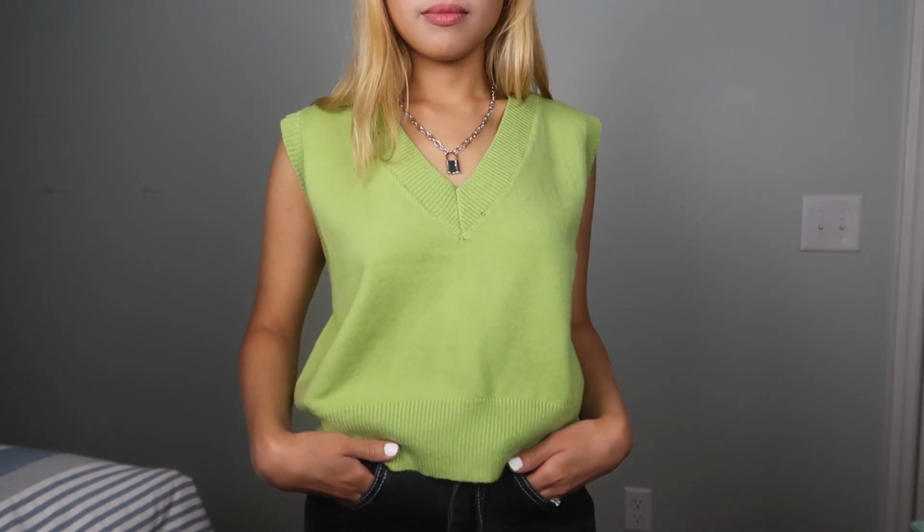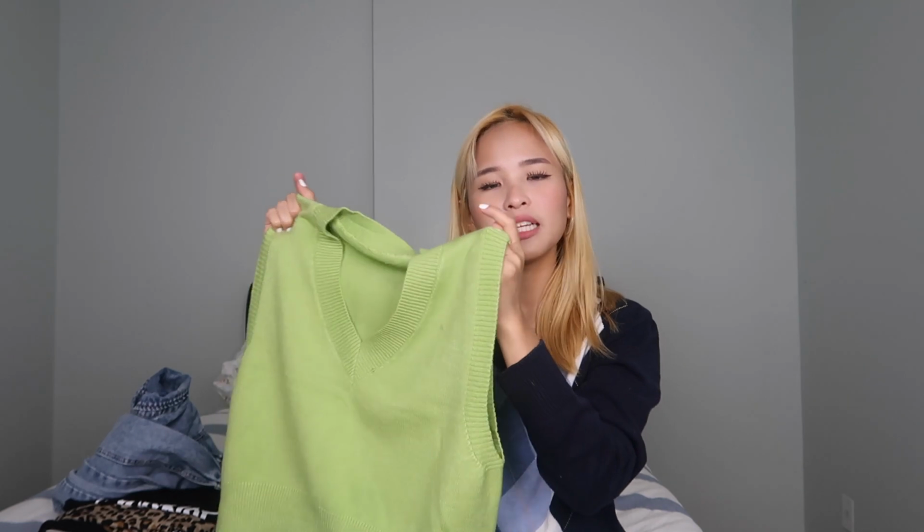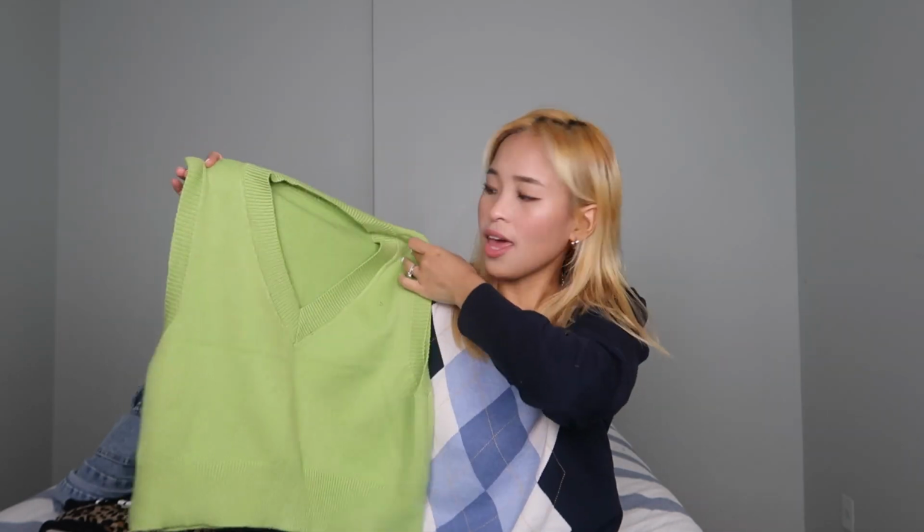But yeah, I really like the color. It's so vibrant, and I feel like this is gonna be perfect for the fall. So the material is not as thick as the other vest that I showed you. It's more of a lighter material, but it's still super good quality and it's super soft. I definitely like this a lot.